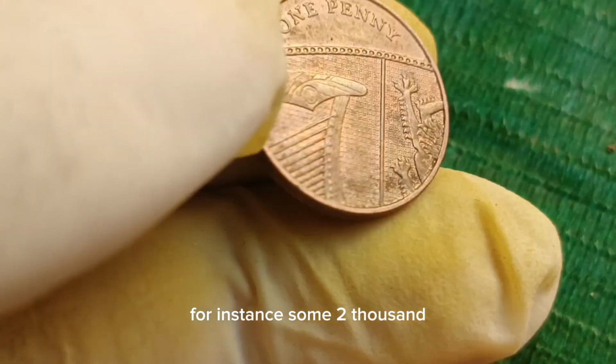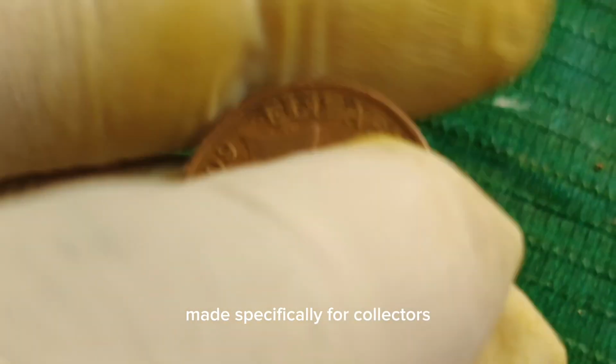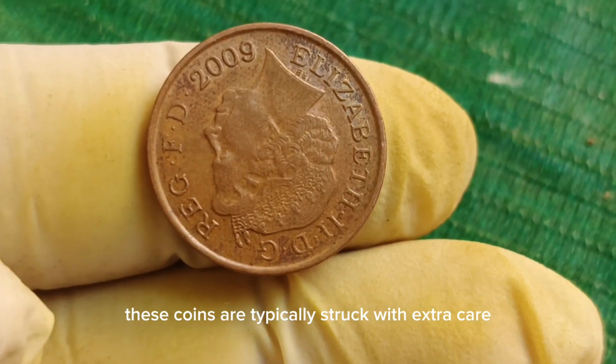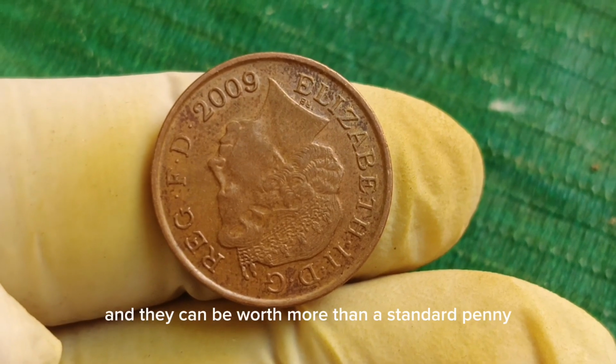For instance, some 2009 pennies were minted as part of proof sets, made specifically for collectors. These coins are typically struck with extra care, giving them a sharp, shiny finish, and they can be worth more than a standard penny.